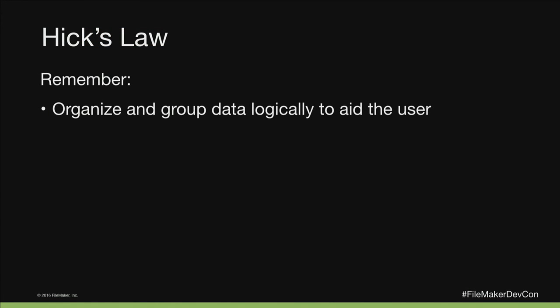So we want to organize and group the data logically so that we can preserve the user's mental resources, like we talked about before, so that when we need to ask them for a big decision, they can make it. And it's also just nice. It makes it nicer to use. You don't have to go through an arduous process of finding what you need.